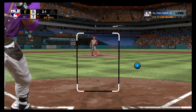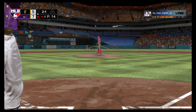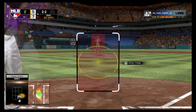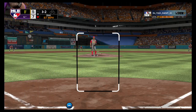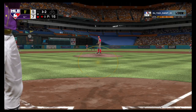And then obviously the normal, like, JD Martinez, Bryce Harper. Judge and Stanton, I'm not afraid to throw to because their vision is terrible. That big sweeping slider. I just don't throw a lot of fastballs to them. But everyone else, I feel like it doesn't matter what you throw, they can still rake.